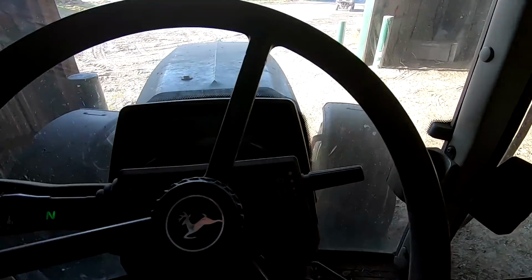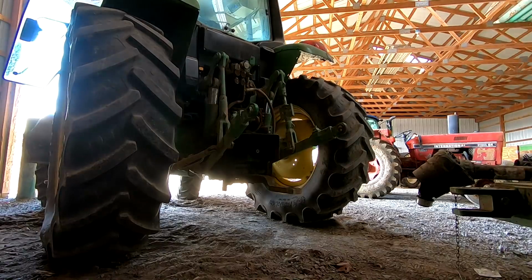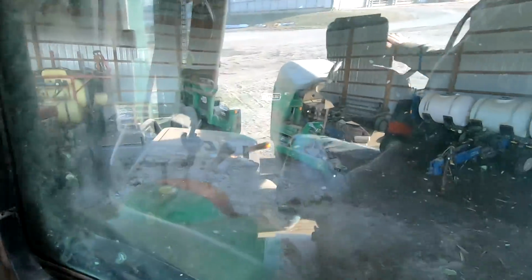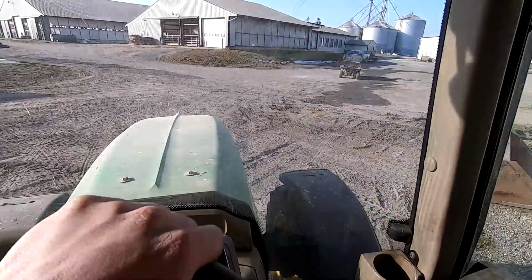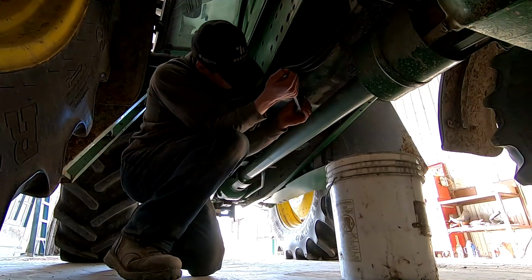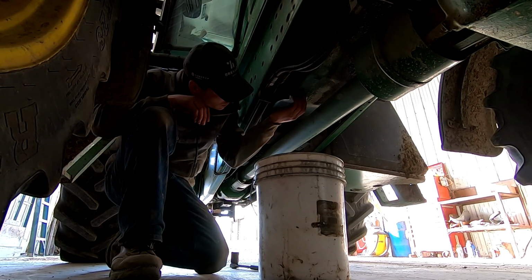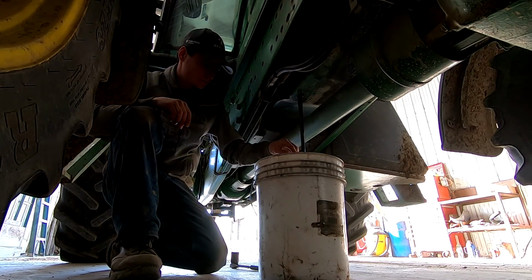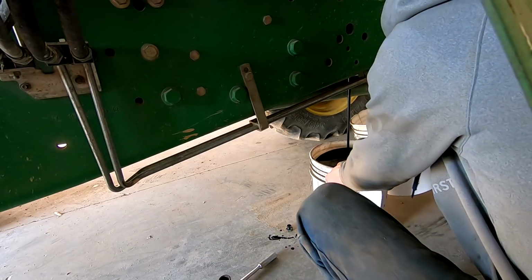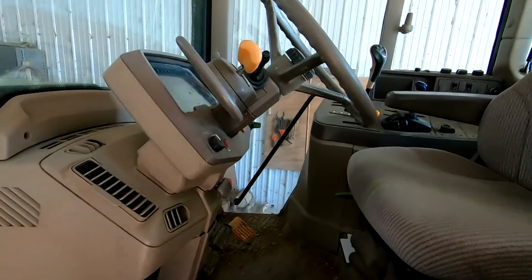Almost forgot to unplug the electric. It's good to double check everything. I think we're good. We'll just let it drain for a while. It's never a bad idea to pull a key.